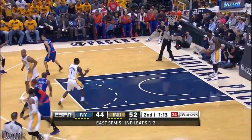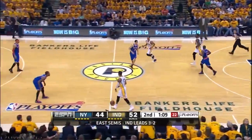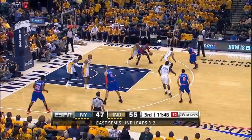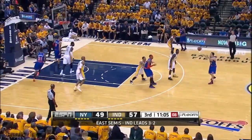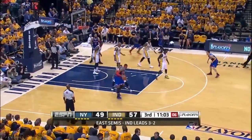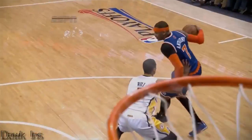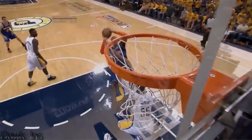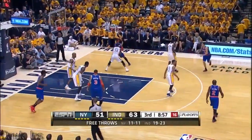What a job by Carmelo. Missed his first 3 shots, and since then has gone 8 for 12. He has 20 of the Knicks' 44. Pacers continue to play very well. Anthony challenge is inside. Hibbert and George, and the foul's called on Indiana. Melo had George Hill. That was his green light. 24 for Carmelo Anthony. 24 of the New York 51. How about Indiana? They don't want to come double.